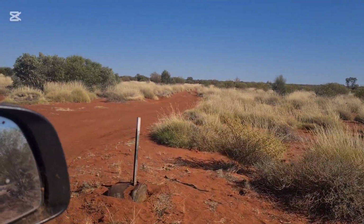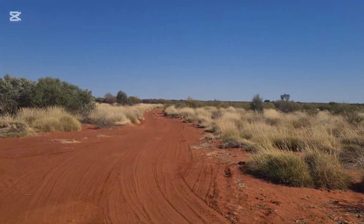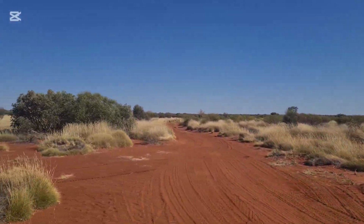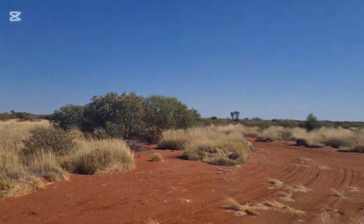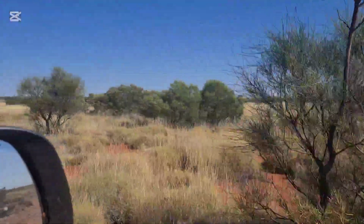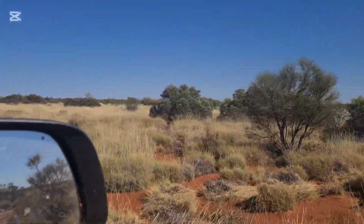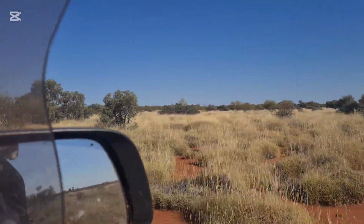Good morning. Update about 9:30. We're just coming up and passing the entrance to well 34. We're not going to go in there. It's just abandoned, there's not a lot to see, and we really want to get into Coonawarrigi before the shop shuts at 12. So we're just pushing on. Probably going to get to the shop around 11.